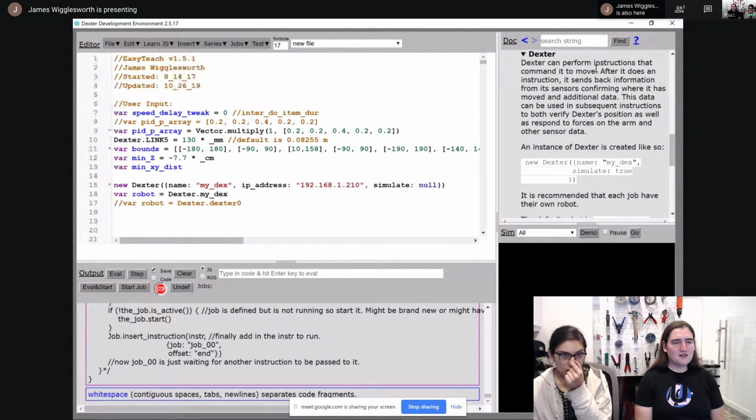So the IDE is just vanilla JavaScript? It's in JavaScript. Yep. Okay. Cool. Which is cool, you can actually download Node libraries too, so anything that's out there, you could just pull in and use.